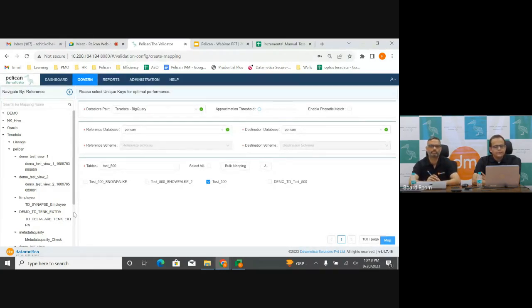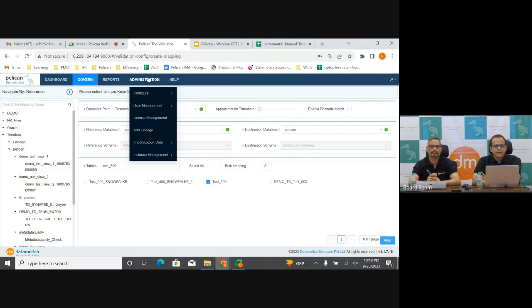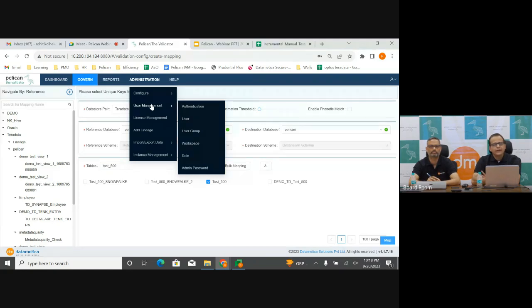So this is the basic working of Pelican. I mentioned it's an enterprise-ready product, so we have a comprehensive user management module. You can integrate Pelican with your Active Directory and LDAP servers. We have a work segmentation concept, so you can divide the work and maintain access that way.